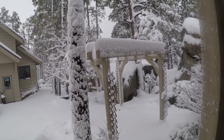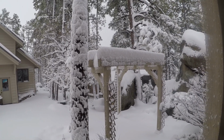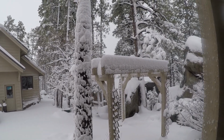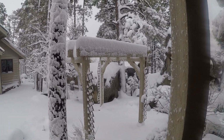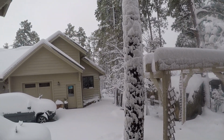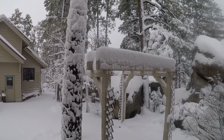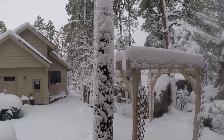That's our ever-favored snowfall indicator there. Little kind of pergola. And it is a foot of snow. That's a foot of snow there.